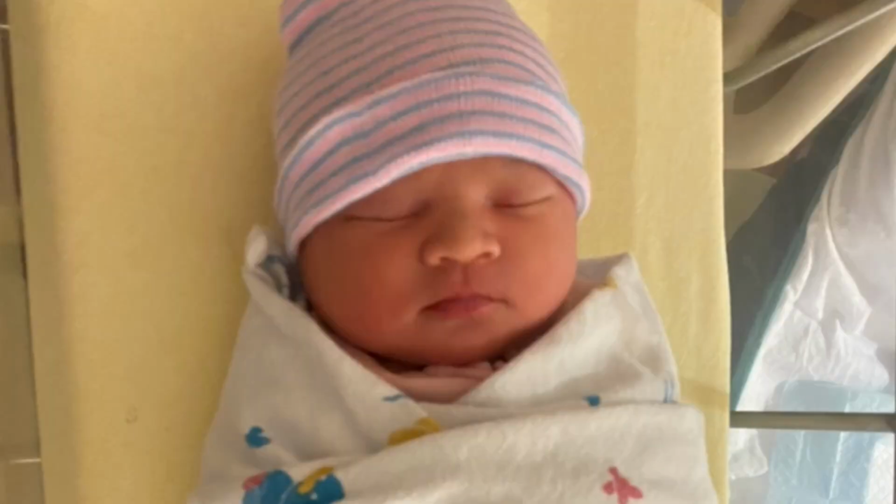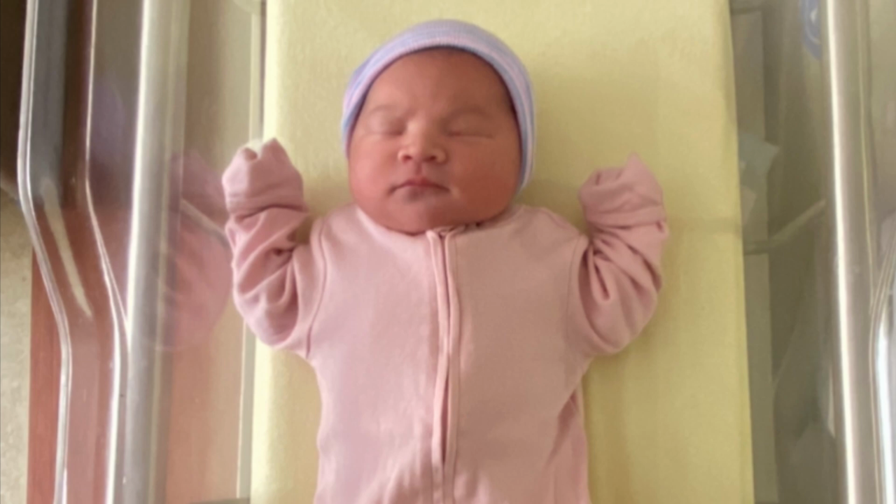She was just the cutest thing ever. She was 8 pounds, 7 ounces. I'm gonna put some pictures of when she was born. They took a while to stitch me up, and they were cleaning her and everything, and they swaddled her and put her in a little hat.